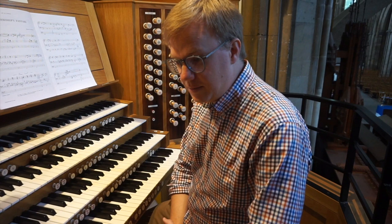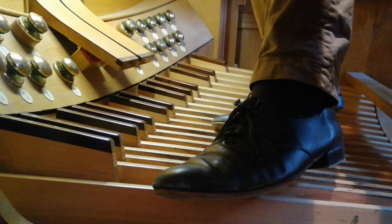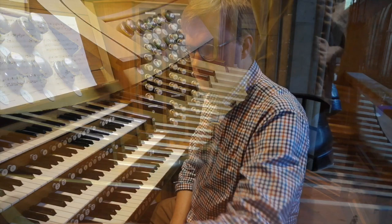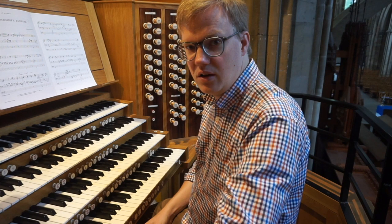So I'm just going to play you a few examples now. We've got the same families of stops on the pedal division as we find on all of the other divisions of the organ as well. So we've got flute stops, so these are 16-foot pitch. We've got open diapason stops. We've got things called open woods, which are particularly large-scale wooden pipes inside the organ. We've got those at 16-foot pitch and at 32-foot pitch, so an octave lower than that. Particularly rumbly sound.